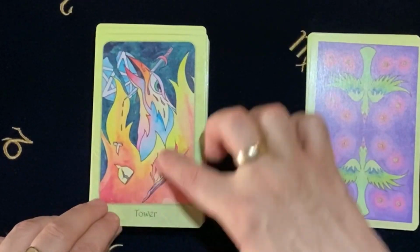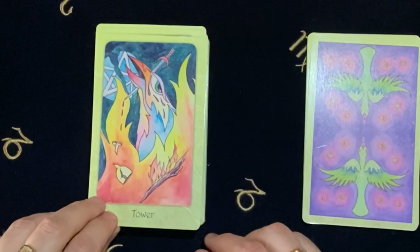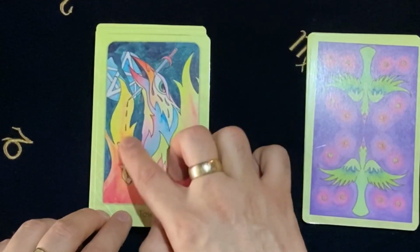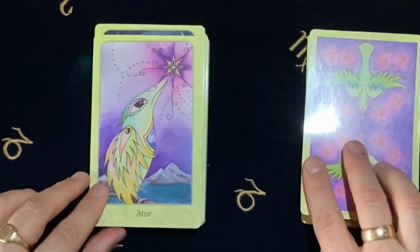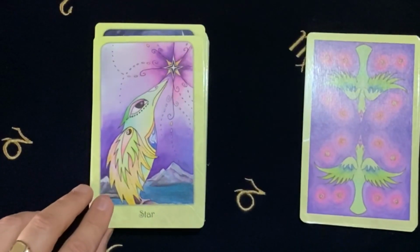The Tower. It's beautiful. Look at this fiery flame. The little sweat. And things being destroyed. The Pentacle here. The Cup. All the tools. You've got your sword, wands, cups, and pentacle. Beautiful Star card. Look at that star. Isn't that gorgeous?